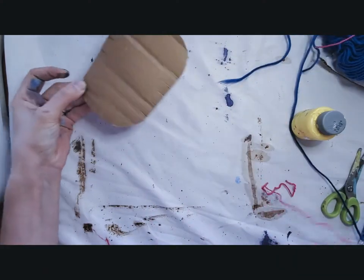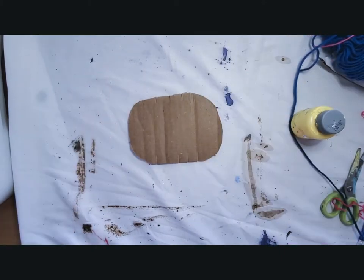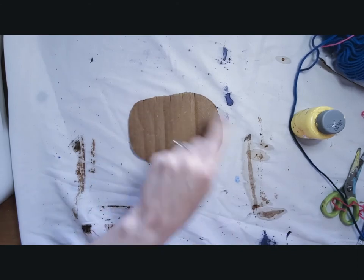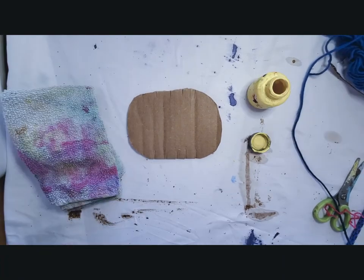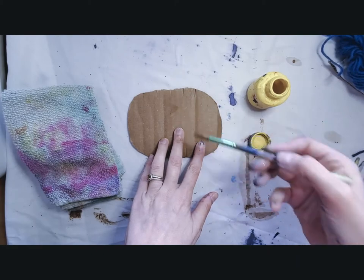But we're going to wait and we're going to do painting first. Okay? So, we've got our little oval shape cut. We've got our notches. And if you don't yet, just go ahead and press pause and I will be right here when you get back. Okay? All right, friends, we are ready for step two, and that is to paint our bee.